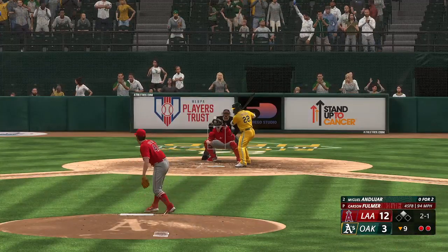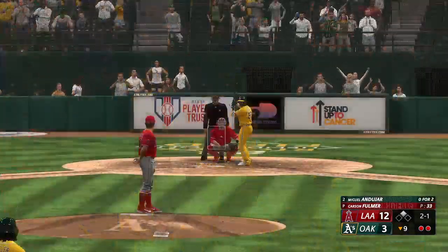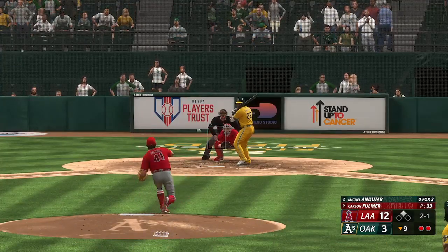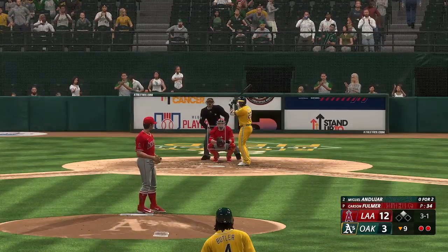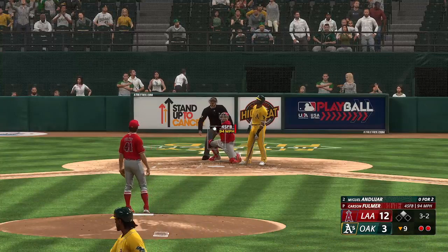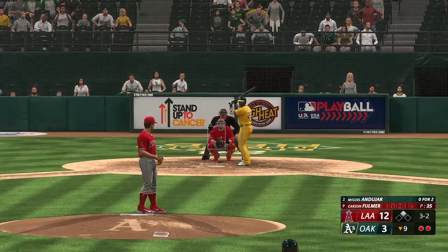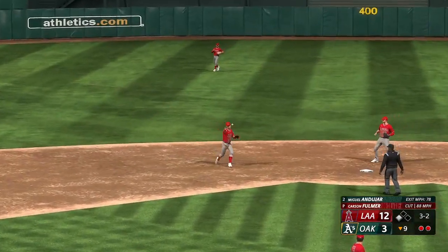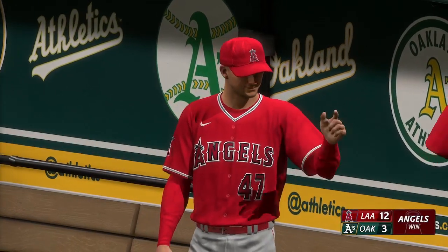And now Miguel Andujar. Next offering upstairs. Butler stands at second with 2 gone. Next pitch misses inside, and that's ball 3. And now 1 strike away. Up the middle. Throw to first in time, and this one is over. And the Angels slug their way to a win in this one.